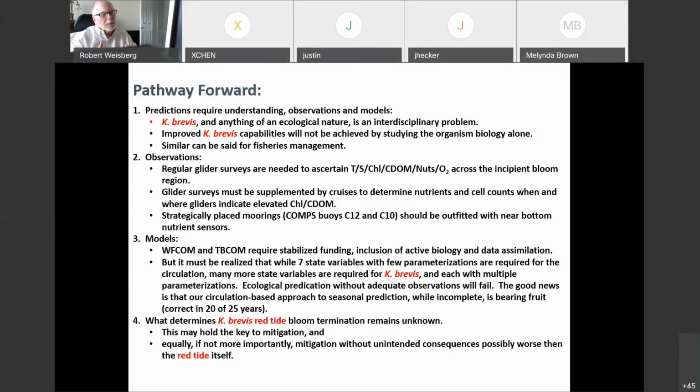And to actually do better ecological predictions, we need to apply an Occam's razor approach, kind of like we did with the circulation. I mean, boil the ecological variables down to the minimum number that we need to comment on K. brevis red tide. And K. brevis being a very complex organism, that in itself is going to be a very difficult task. But I guess the sooner we work on it, the better off we'll be.